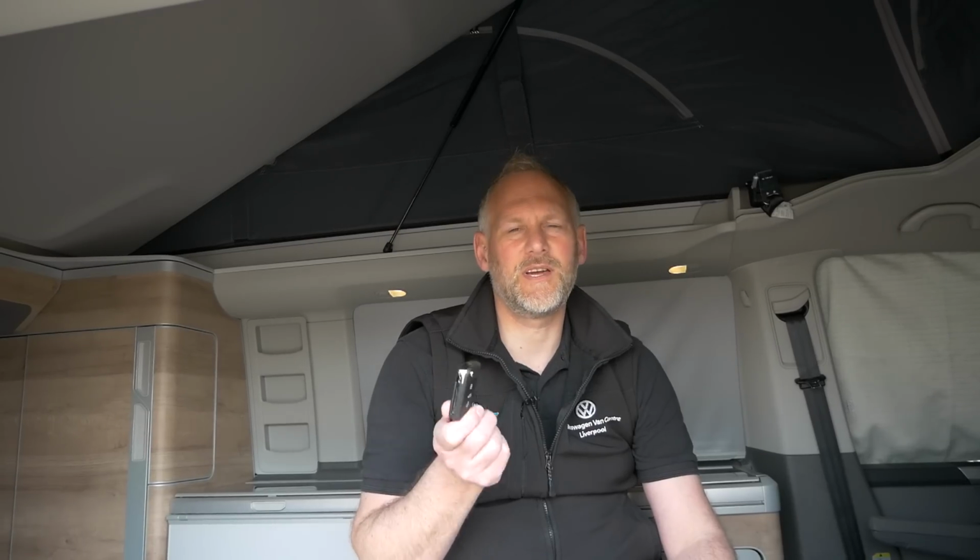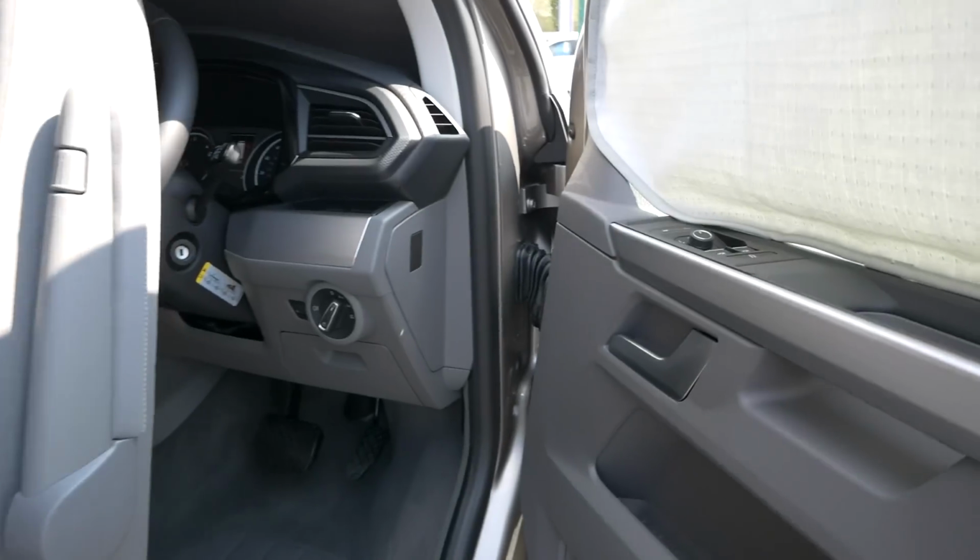If you lock using the remote control key on here, it will set the alarm system, and it will also deadlock the doors, which is another thing as well. So you won't actually be able to get out of the vehicle, or you might not be able to get out of the vehicle. So very important, don't lock the vehicle using the remote control. Use your central locking button, which is mounted on the top there.